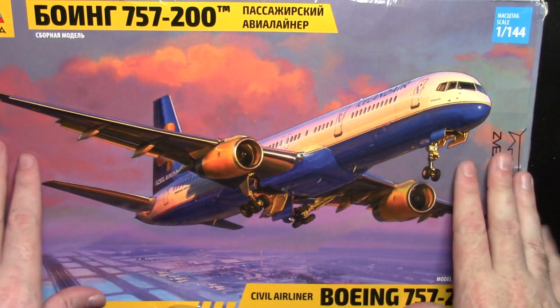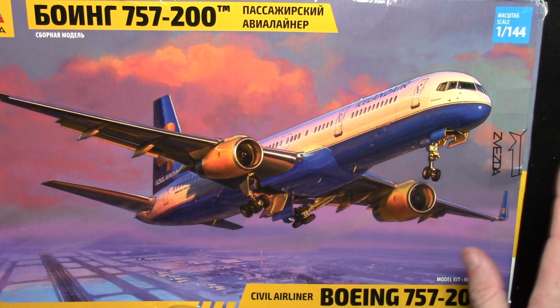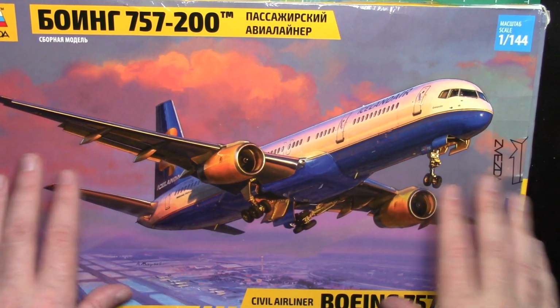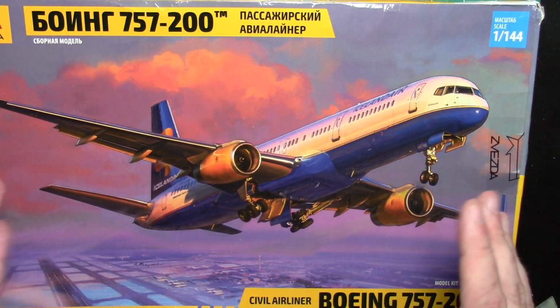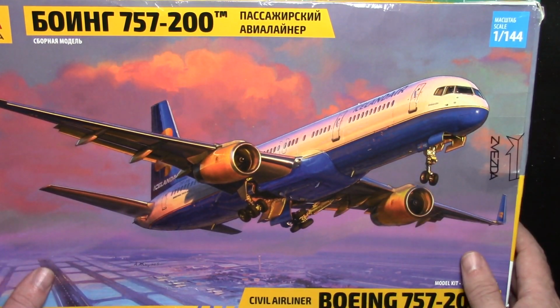For a long, long time people have been asking for a 757, and we finally got one. We got the 200 version. I say just released, I don't think it's even out in the US yet, but I think it's just hit the UK. Like I say, I got this one from Russia, so I got it a little bit early. Typical box art. It comes in the Icelandair livery, but as you know with airliners, you can go online and get pretty much any airline scheme you want, decals, and change it to whatever color scheme and livery you want to go with.